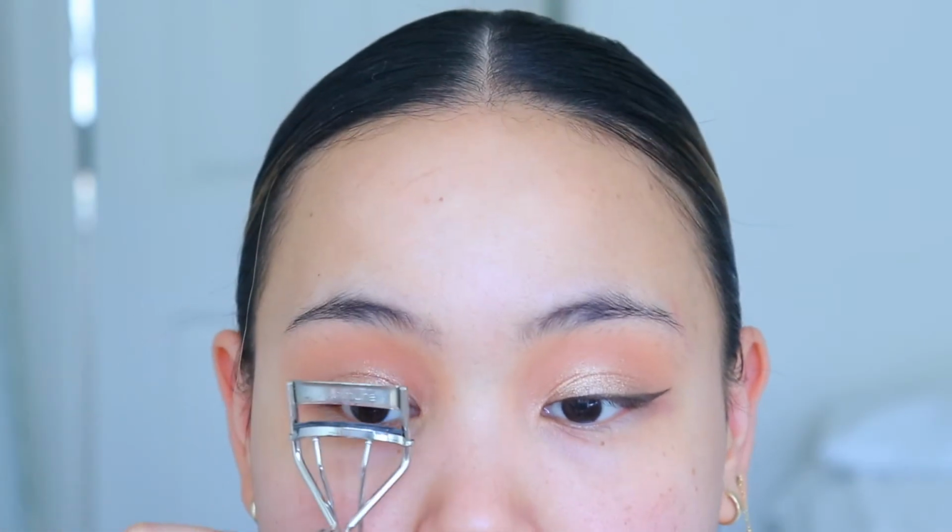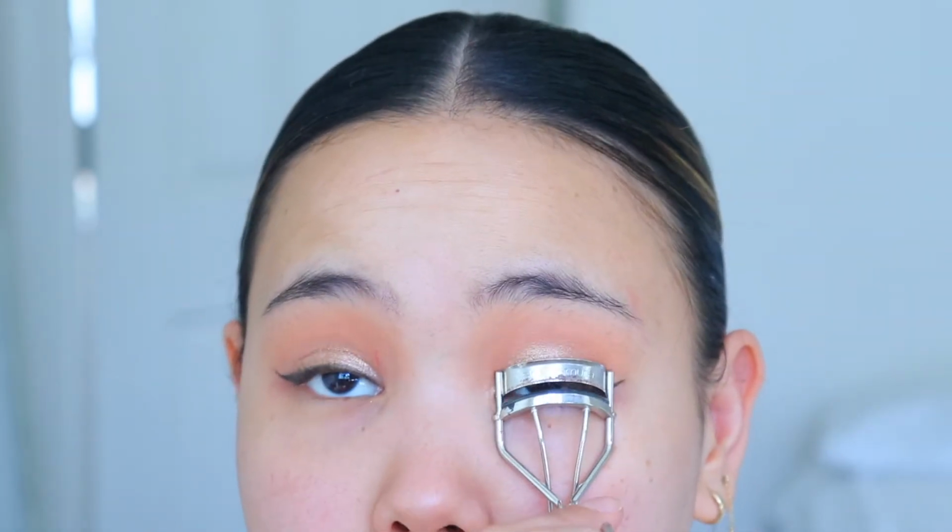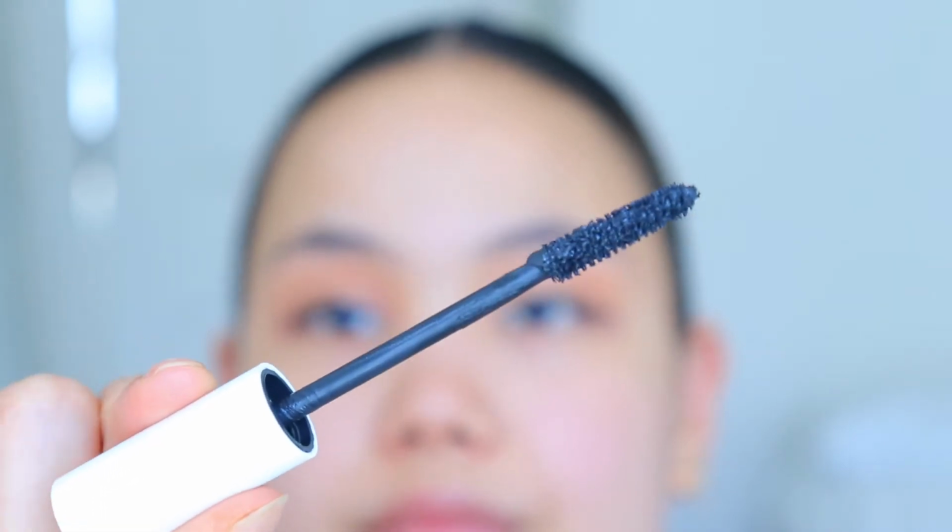I'm just going to curl my lashes and apply mascara on. So I'm really excited to try this mascara out and see how it works.